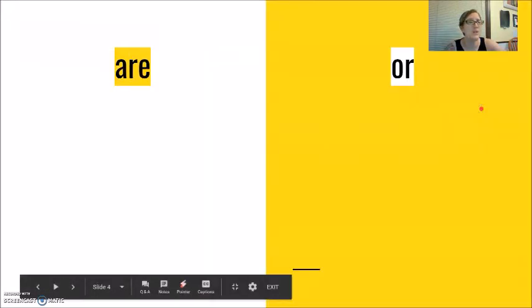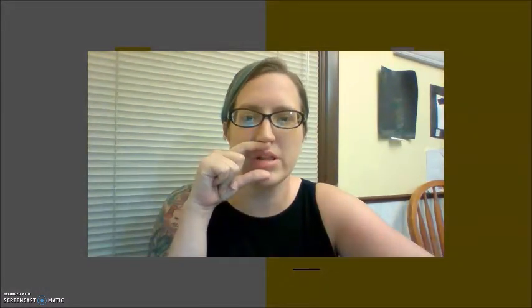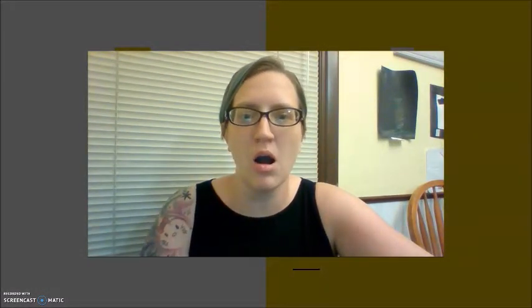Let's look a little deeper at these words and their meaning. Listen to them in a few different sentences, and hopefully by the end of the lesson, you'll be feeling very strong with all six. So we're going to start off by looking at are and or. Are, remember that looser lip. Are, or, that very, very small or.